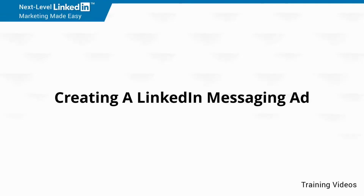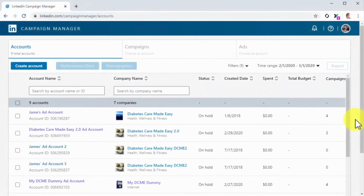Creating a LinkedIn messaging ad. Hey there everyone! How do you like LinkedIn advertising so far? When compared to other social advertising solutions, this one goes a long way to help you maximize your results easily and at a very affordable rate.